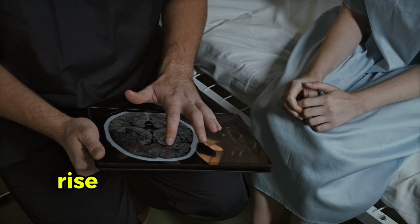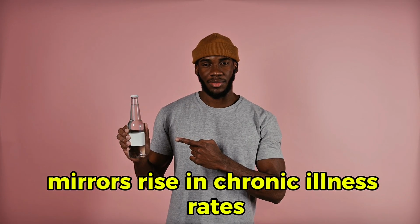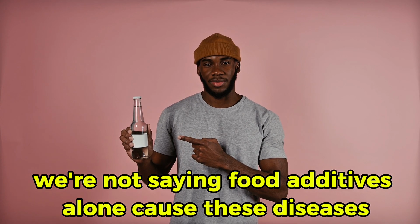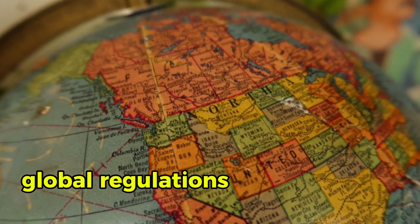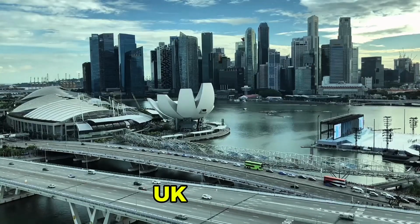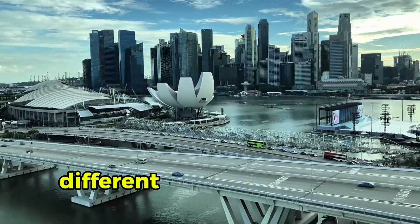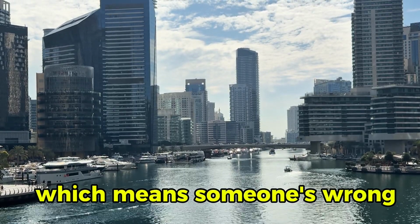Graph. Rise in ultra-processed food consumption mirrors rise in chronic illness rates. We're not saying food additives alone cause these diseases, but they're clearly a part of the problem. Global regulations. Map animation, US, EU, UK, Canada, Japan. Here's where it gets suspicious. Different countries ban different additives, which means someone's wrong.